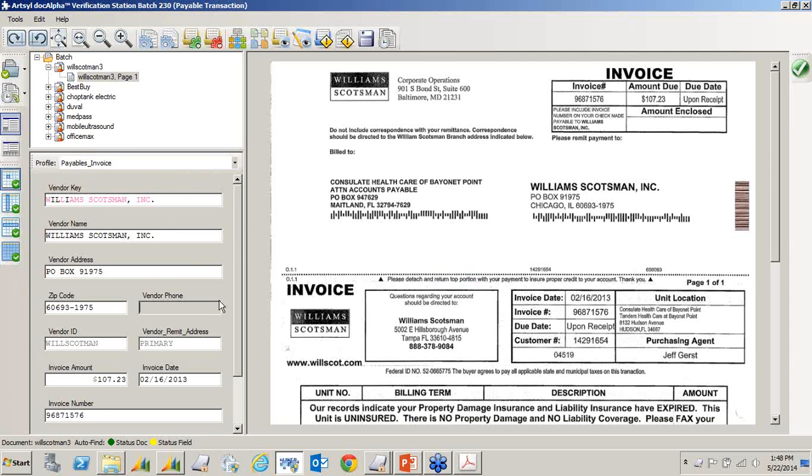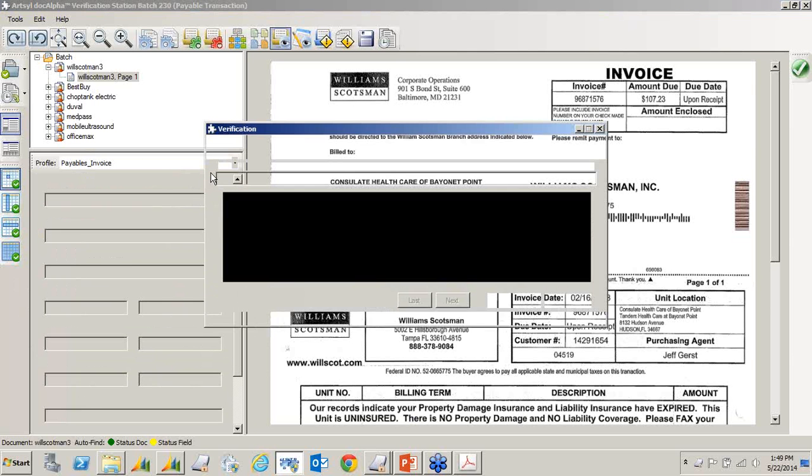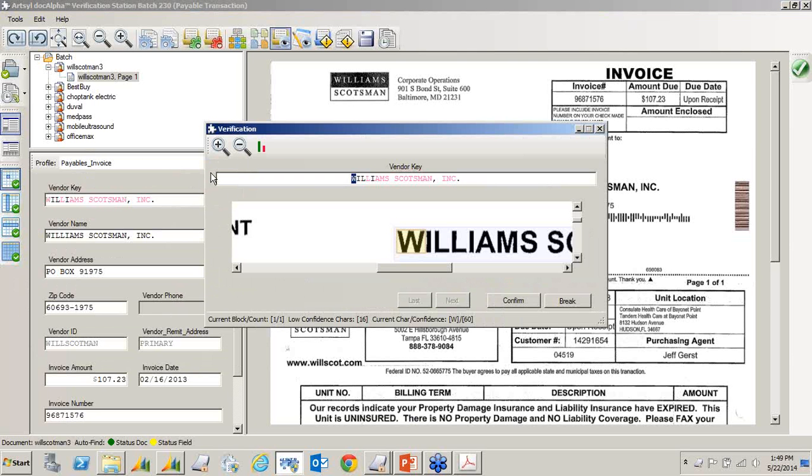Now, over here on the left is my profile. That is information that we want pulled from our documents: vendor, date, dollar amount, invoice number. If you use a PO or some type of reference, or an account number even, if you have a lot of vendors that you have account numbers with. So from here, instead of having to click through each one of those documents, I'm going to hit F7 on my keyboard, and that's going to show me those exceptions.